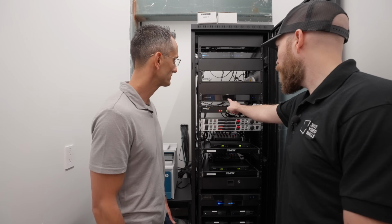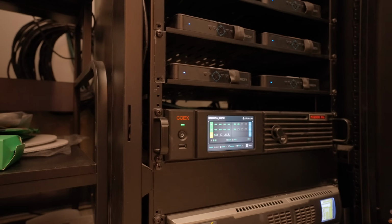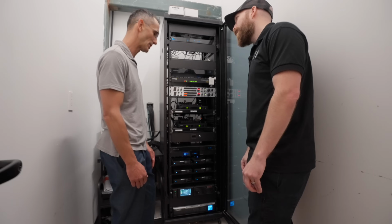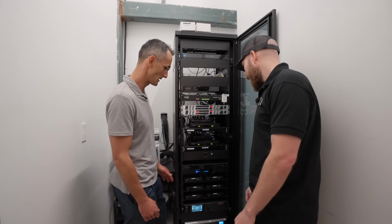I see your Control4 here. Yes, this is the brain. I see our processor down there. It's the MX2000 with 8 sources and 8 outputs. This is what we have from you guys for the cards. So we can do up to 8 sources and up to 8 different screens at the same time. Yep. This works amazingly well.